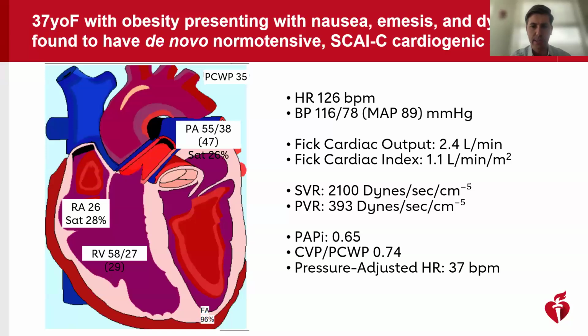And the systemic blood pressure, as you can see here, these values yield an indirect Fick cardiac output of 2.4 liters per minute and a cardiac index of 1.1, which leads us to an SVR of 2100 and a PVR of nearly 400, a pulmonary artery pulsatility index of 0.65, and an RA to wedge ratio of 0.74.